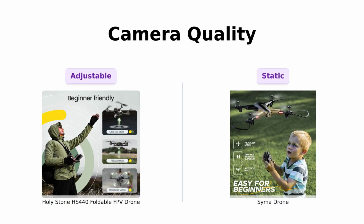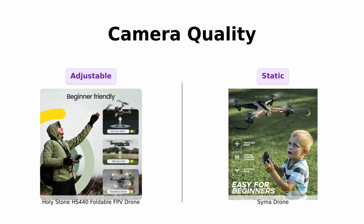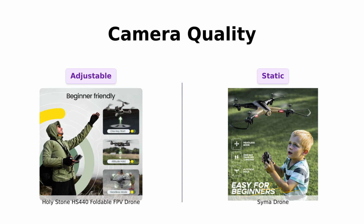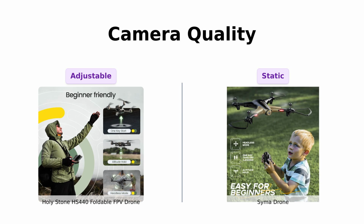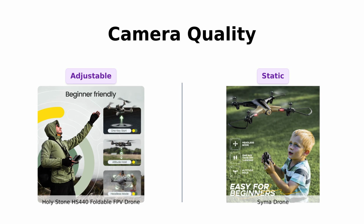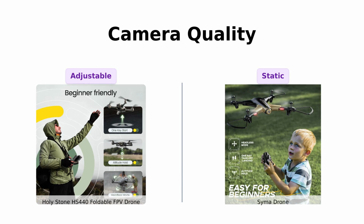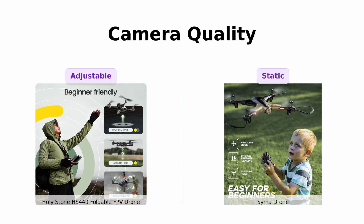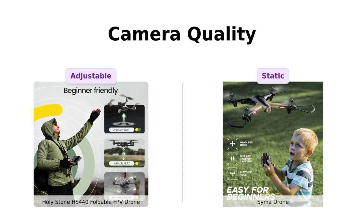Next up, camera quality. Holystone HS440 boasts a 1080P HD camera that can be adjusted within 90 degrees by your remote control or the app. It's like having your own personal aerial photographer. Meanwhile, the SYMA Drone also offers a 1080P HD camera with FPV real-time Wi-Fi transmission. So both drones will capture your epic moments. But with Holystone, you can adjust the angle and get that perfect "I woke up like this" shot.